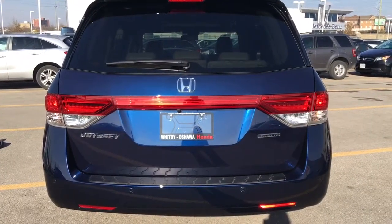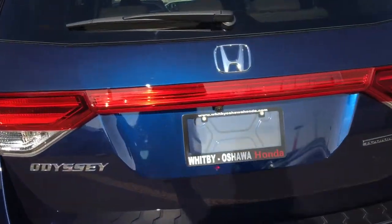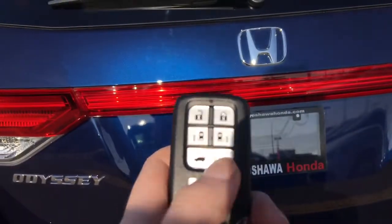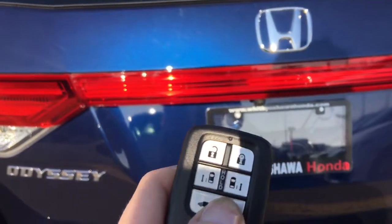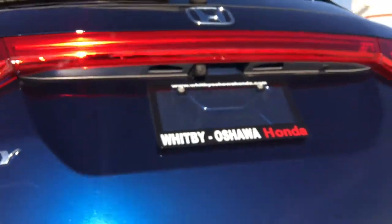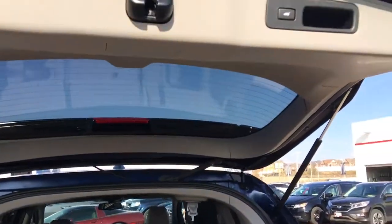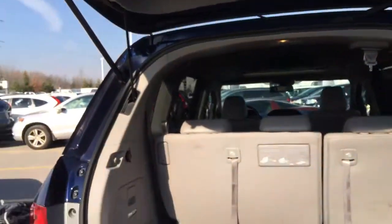Getting into the trunk of your Honda Odyssey is incredibly easy as well, with a hatch release button up front and one right on our key fob as well. We can just press and hold for that to open, or click underneath and the power tailgate will do the rest. I also just want to point out, under here is where your backup camera is mounted, so you know exactly where you are at all times and what's around you. When we're done, we can close it by just touching that little button up there, and the tailgate will do all the work for you.